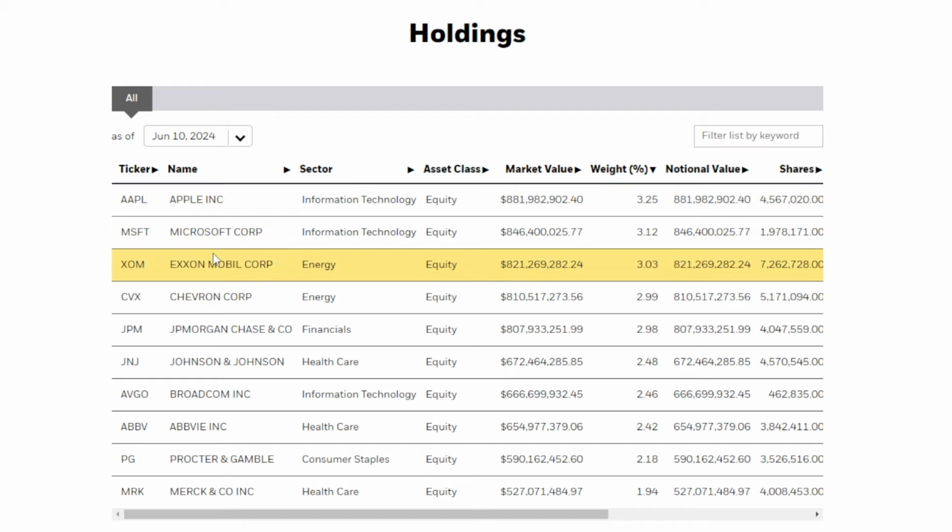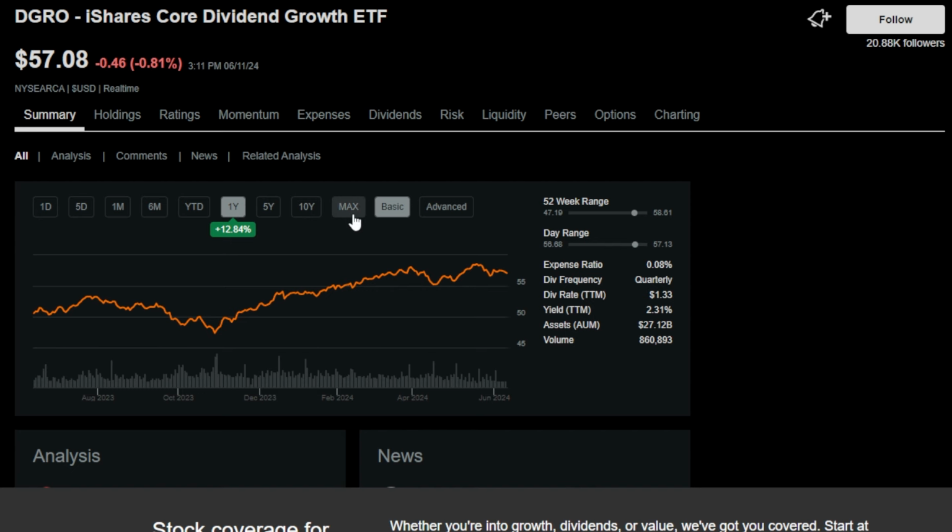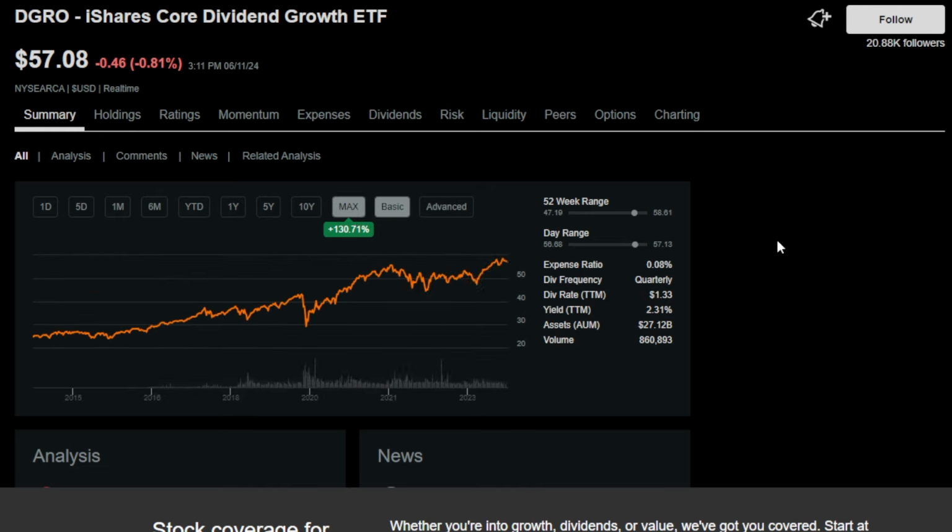But also dividend growth style names like ExxonMobil, we have Chevron, names like JP Morgan, Johnson & Johnson, we have names like Broadcom, AbbVie, Procter & Gamble, Merck. A high quality, well-diversified top 10 holdings is going to keep this fund afloat no matter what really happens in the markets. Looking further into DGRO, I explained earlier in the intro that this ETF, although pays more and more in dividends over time, has an extremely well-diversified basket of holdings.